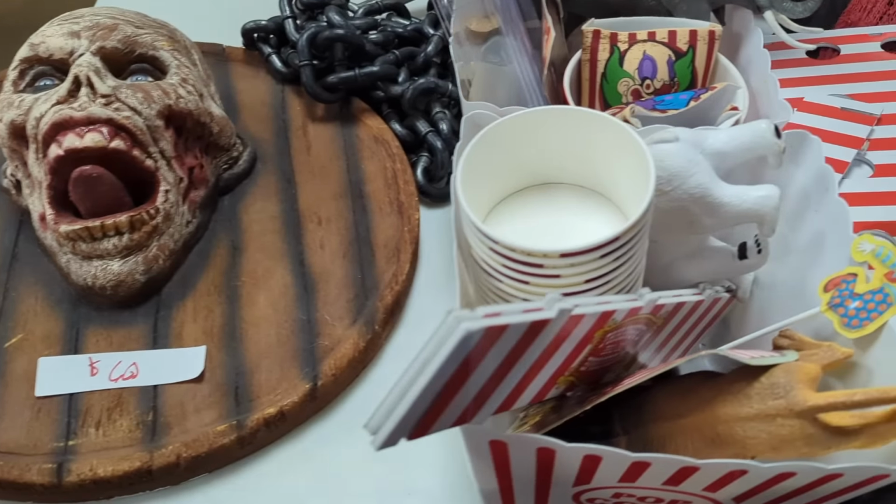This guy sold quick. He was cool. It's got a great setup. A lot of cool scarecrows. Some of the stuff looked like dark ride props, which was pretty cool. That skeleton would have been perfect for a dark ride.